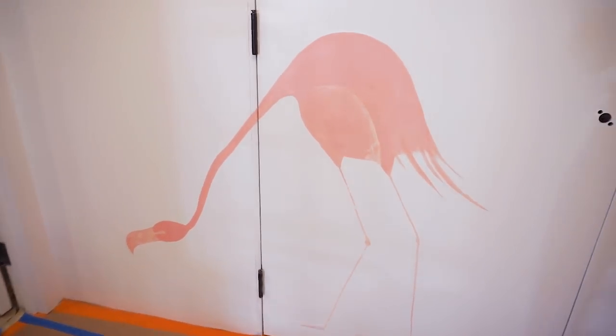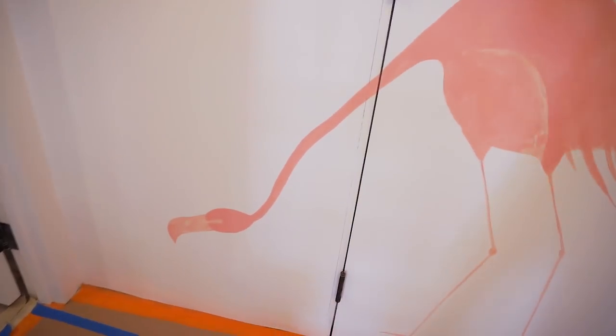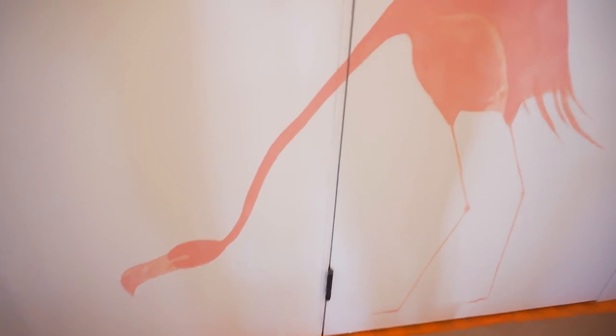And this is after layer two. I left some parts not quite opaque because they were getting a shadow or a black treatment or something like that.